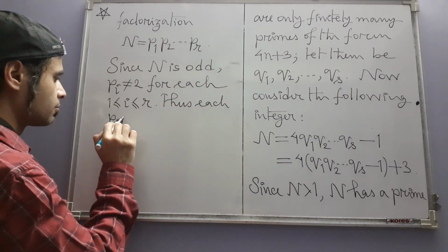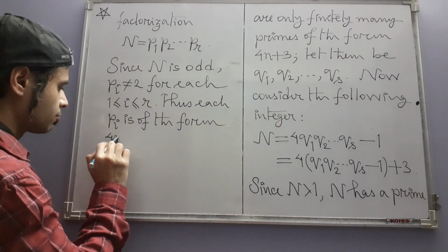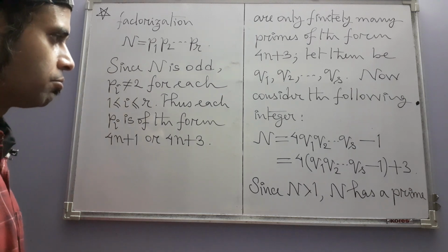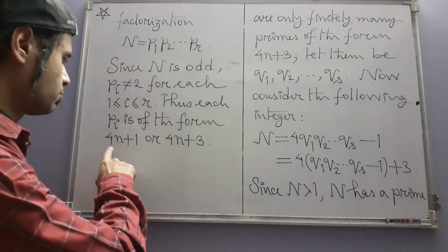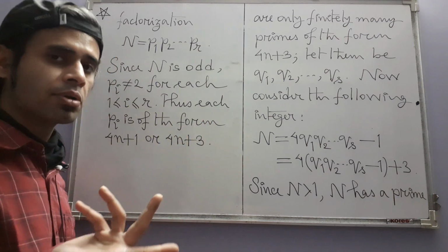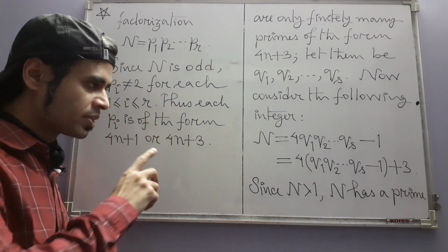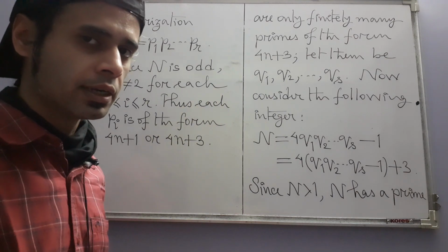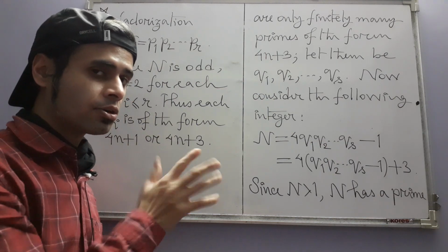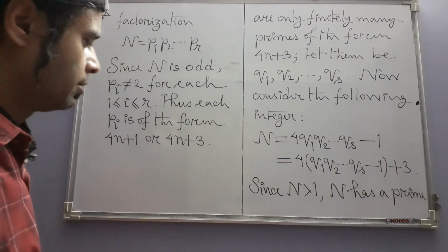Thus, each pi is of the form 4n plus 1 or 4n plus 3. We don't really know how many of them are of the form 4n plus 1 and how many of them are of the form 4n plus 3. Maybe all of them are of the form 4n plus 3. However, all of them cannot be of the form 4n plus 1. Why? That's because by the previous lemma, if that is the case, then capital N itself should also be of this form. But capital N is not of the form. Capital N is of the form 4 times some integer plus 3. It's not of the form 4n plus 1.